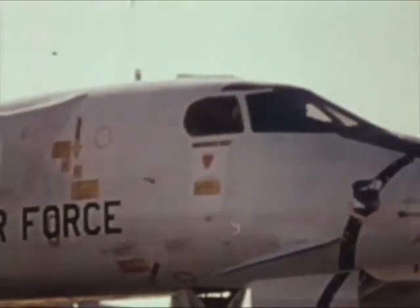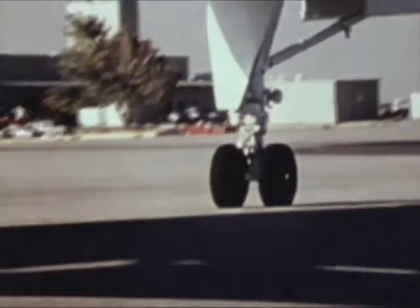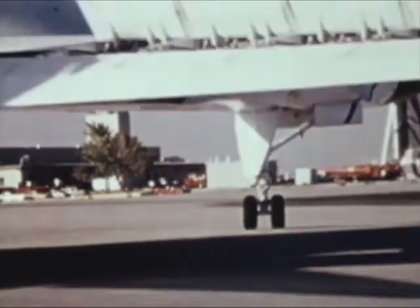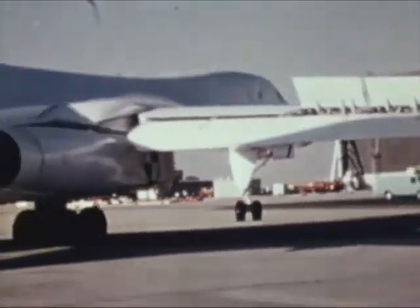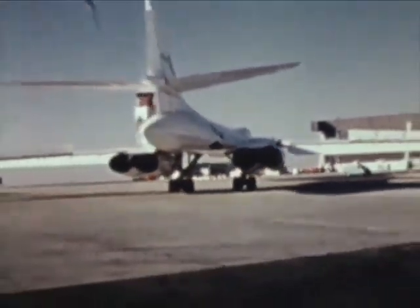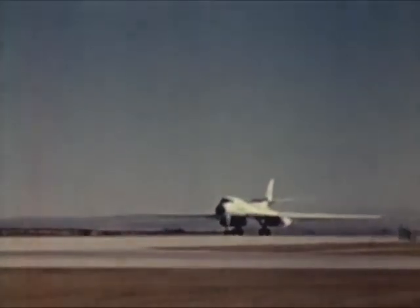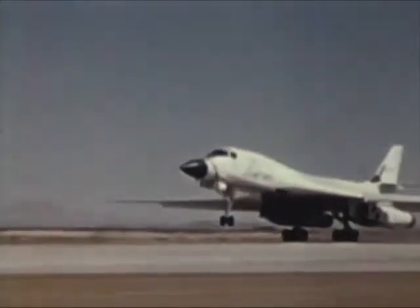On the 2nd of October 1981, President Reagan announced a plan to develop a variant of the B-1 bomber. The plan is to build 100 B-1Bs with the expectation of having the first B-1B squadron operational in 1986. The B-1B will be built to replace the aging B-52 bomber.